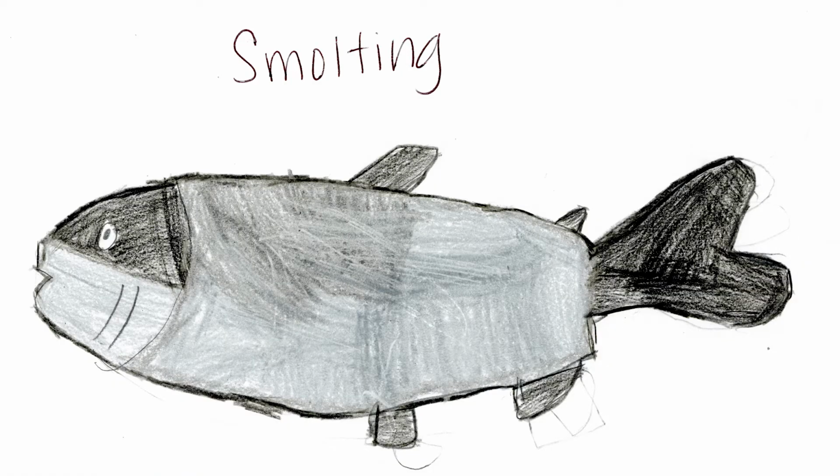As the fry grows, it smolts. They turn a silver color. When they migrate, they go to the ocean. They can live there up to 7 years and eat until they become an adult.